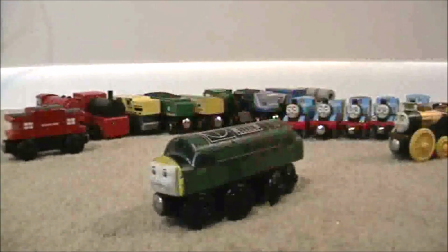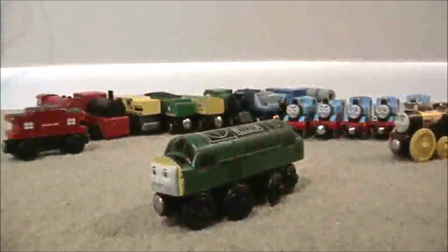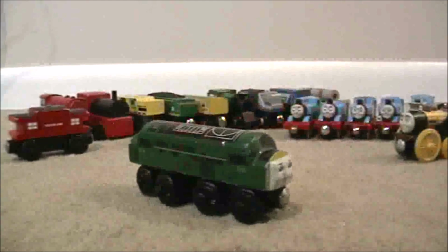So I actually find it kind of interesting that my Diesel 10 here, who is kind of the same model as him, had a name on the bottom, but D261 did not. Not sure why that is. Probably just producing models at later dates for different batches. But this guy is amazing. And on eBay, he goes for about $24.